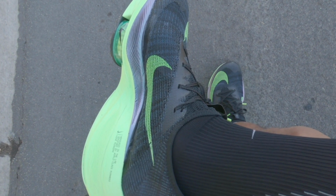I do recognize that some of that is going to be attributed to the fact that I am not used to running on my forefoot for that long, but two runs in a row was kind of like, all right, I need to keep this in mind when I think about how I want to use this shoe.